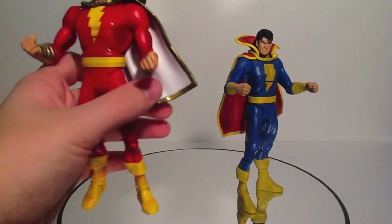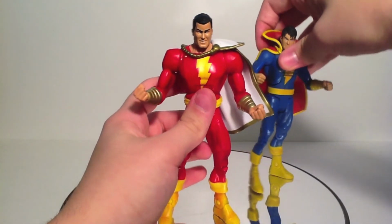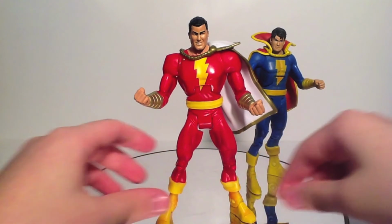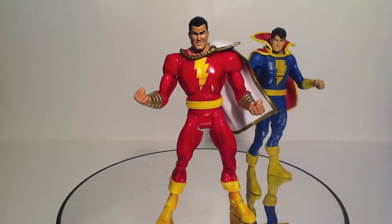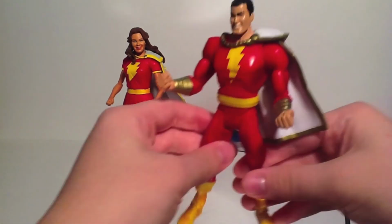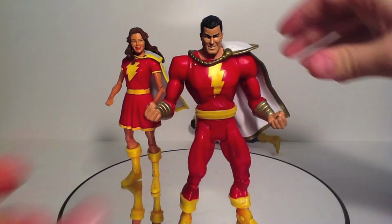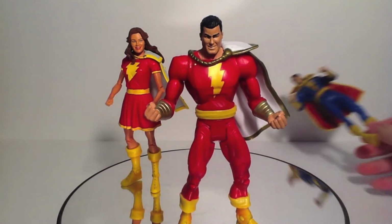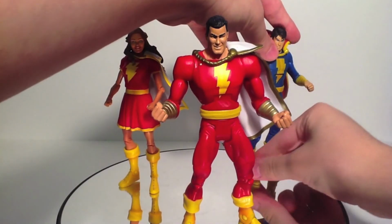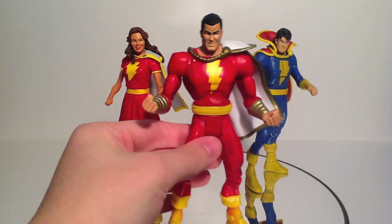So, what do I think, having the Shazam family, having Captain Marvel Jr., having Captain Marvel stand in the front here for some reason? So, this is what happens when gravity increases. I'm pretty convinced that anytime I do a video and turn the camera on, gravity's like, no, no, no, you can't do that without something falling over, and just pushes them down to the ground.